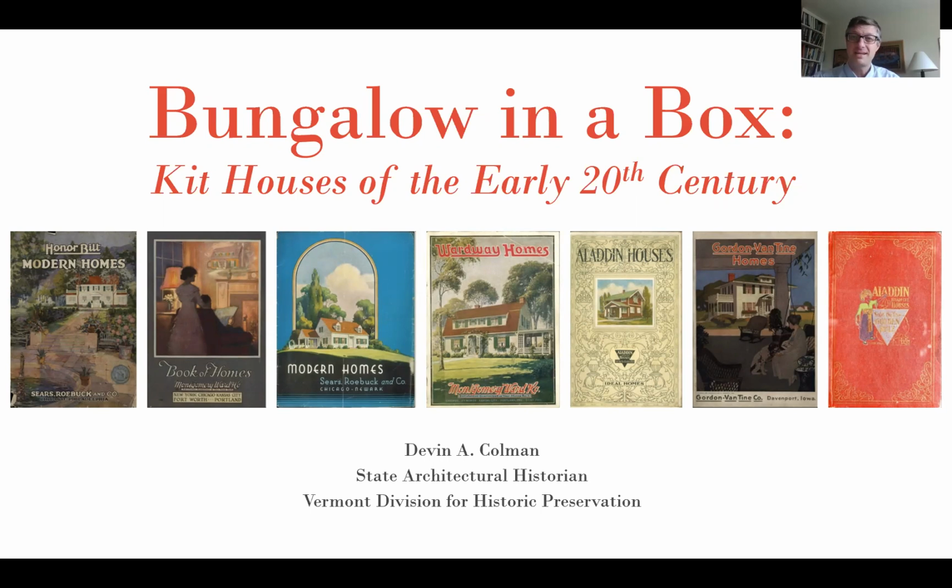But this was not simply a concept. It was a real endeavor undertaken by both small regional firms and large national corporations in the early decades of the 20th century. Today's popularity and interest in kit houses stands in stark contrast to the actual number of kit houses that were manufactured and built.